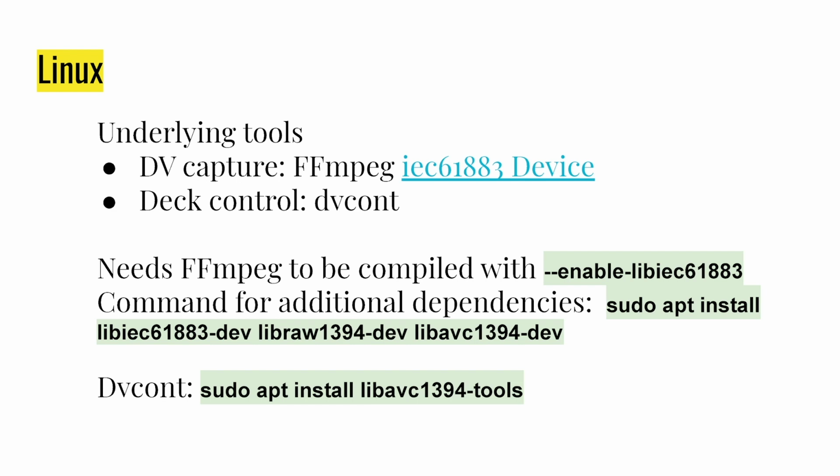This device requires certain libraries to be installed through the standard package manager, example commands for Ubuntu shown on slide, and then FFmpeg must be compiled with a flag enabling the device. Once this is done, however, no further actions were necessary on the system to get things working. Capture of DV tape via FFmpeg is simple and effective. Device control has also been facilitated through the Linux command line tool dvcont that allows control of DV devices.